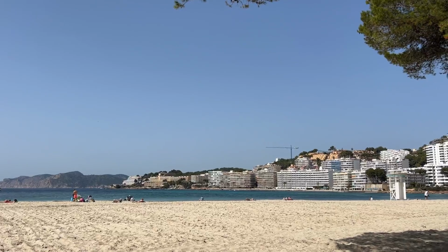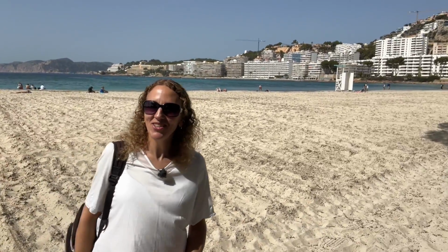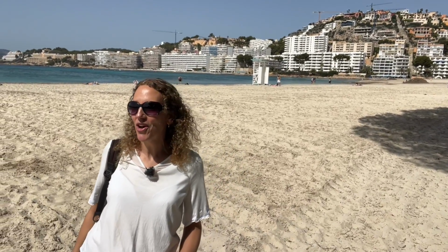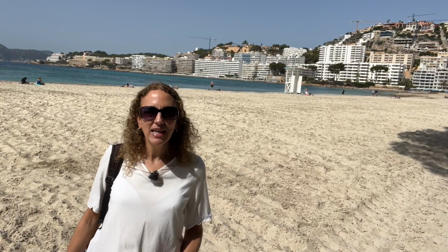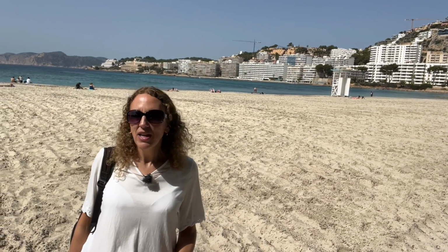So let's talk about the weather. Now you can see I've moved into the shade here and under the pine trees over here on Santa Ponsa Beach, and that is because the sun is really strong over here. If you're coming over in April, expect highs well above 20 degrees. It may get up to 22, 23 degrees. April's a very lovely month to come over and see the island, but also expect that the sun is going to get a lot stronger and a lot hotter.